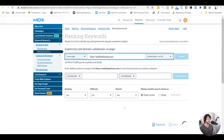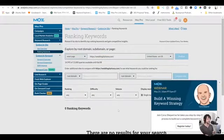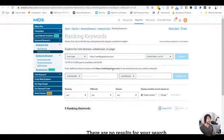So there's literally no keywords that you're ranking for currently, which is, I'm not laughing at you, so don't hear me that I'm laughing at you. I'm saying that it makes me think that you've done nothing, which means that you have a higher chance of actually making a lot of progress from where you're at.